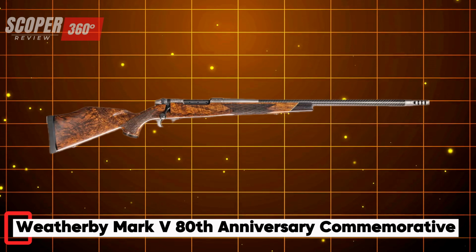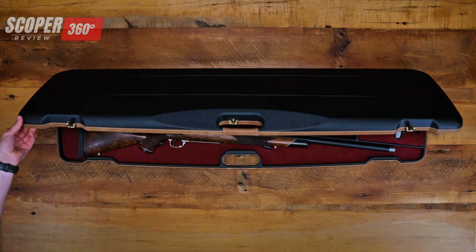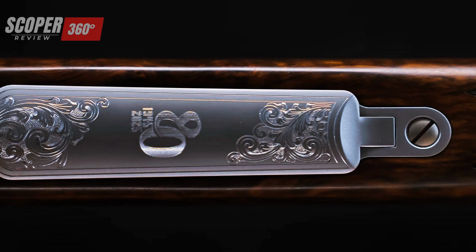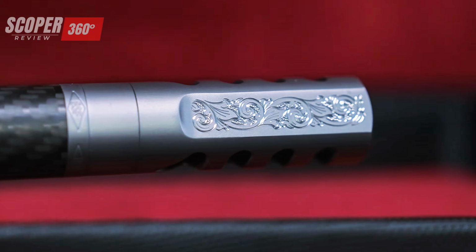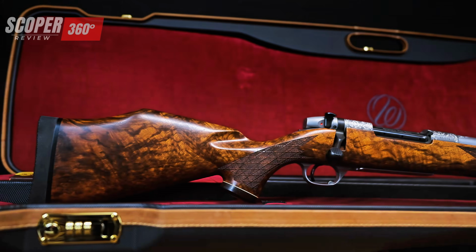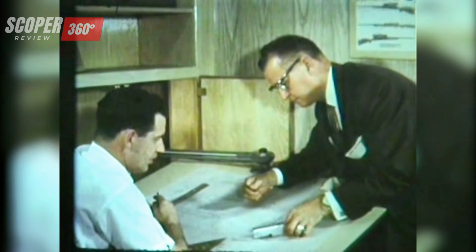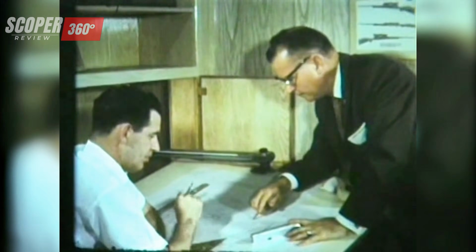Stepping up the game now, rank number 6, the Weatherby Mark V, 80th Anniversary Commemorative. Honestly, Roy Weatherby built his entire company on one obsession back in 1945. Light bullets, moving stupid fast, hitting so hard they cause hydrostatic shock. This rifle is built to celebrate 80 years of that philosophy.